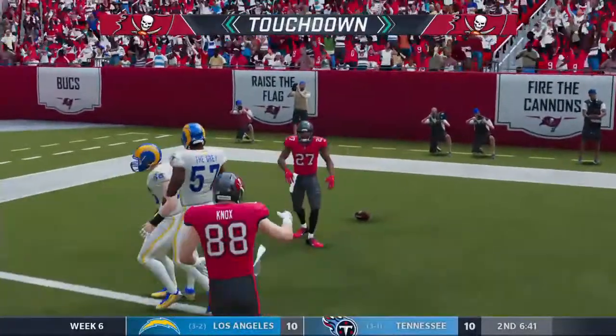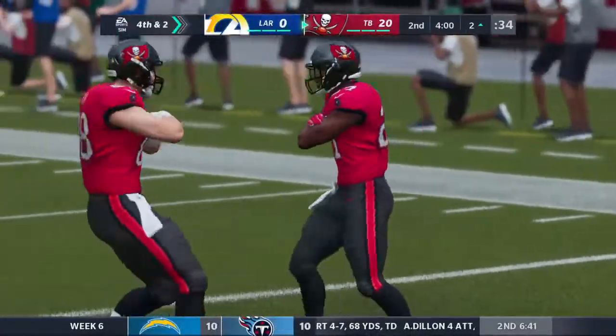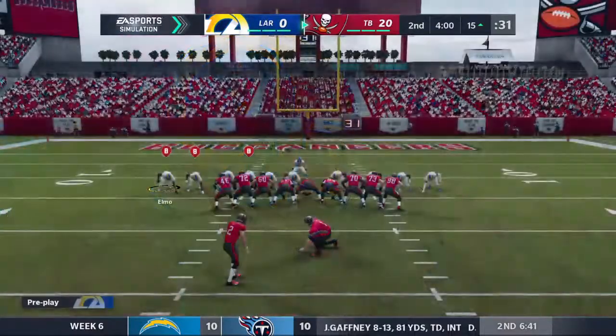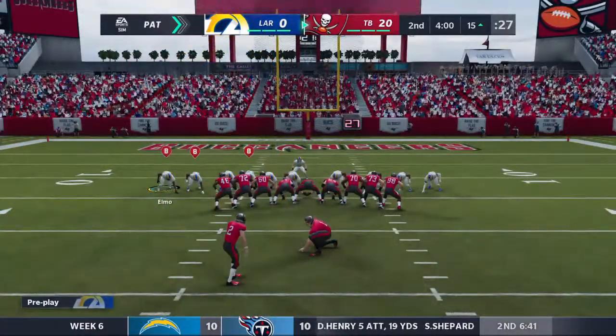Touchdown, Tampa Bay. Cam Akers, his 5th touchdown now on the year, as the Buccaneers tack on to their lead. So simple math here in the first half. They've had 3 drives offensively, and they have scored every time, and they've got the lead.